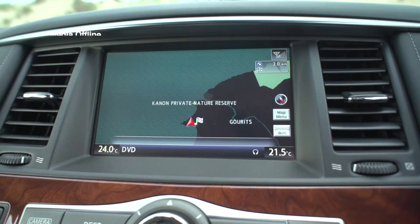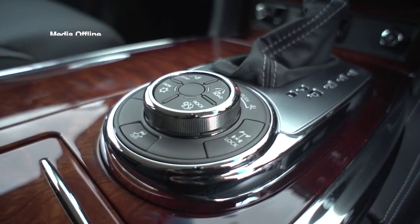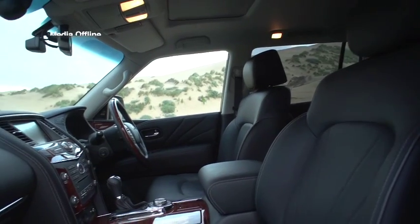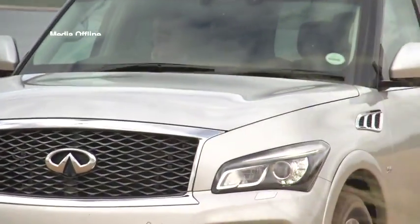Not that it's devoid of high tech. The QX80 has an 8-inch color touchscreen display, sat-nav, 10 gigs of music storage, dual monitors to entertain rear passengers, and a raft of sophisticated safety systems, from intelligent braking assistance to forward emergency braking, intelligent cruise control, and blind spot warning.